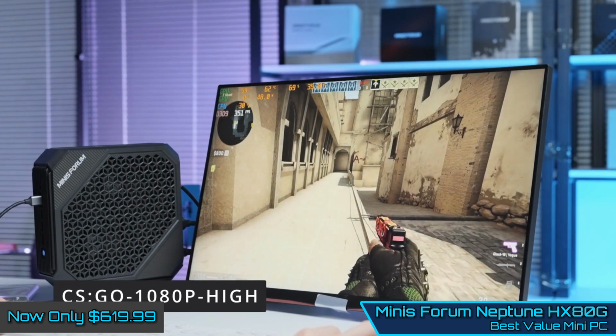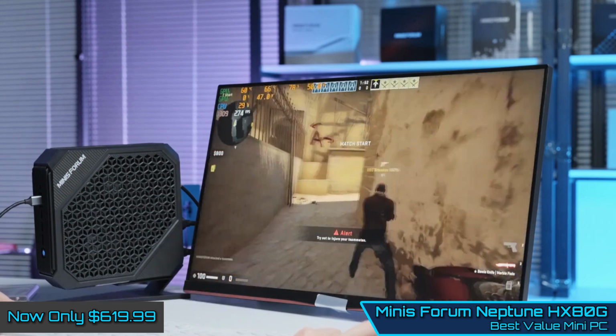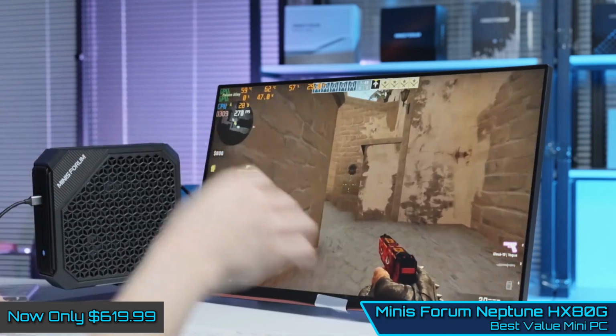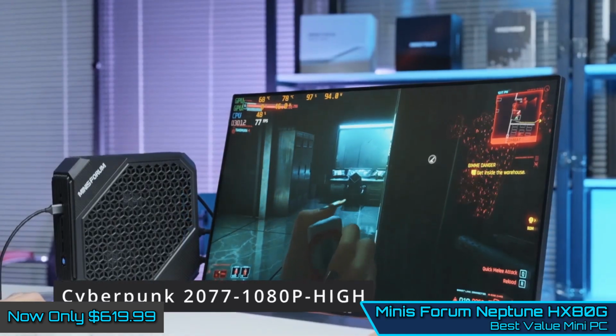Thankfully, you can play at 2K with this system, but it depends on the game and obviously it will lower your frame rates. We ended up buying a couple of these units for our office to assist in our video editing, and it certainly works well for that task, though it wasn't mind-boggling fast.